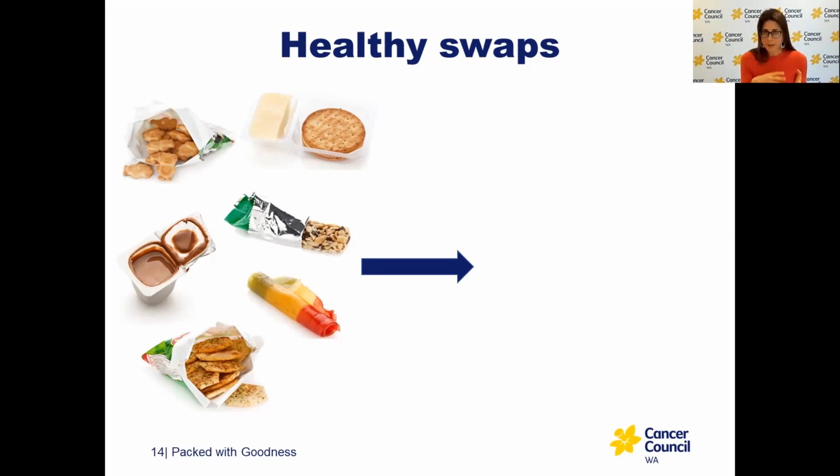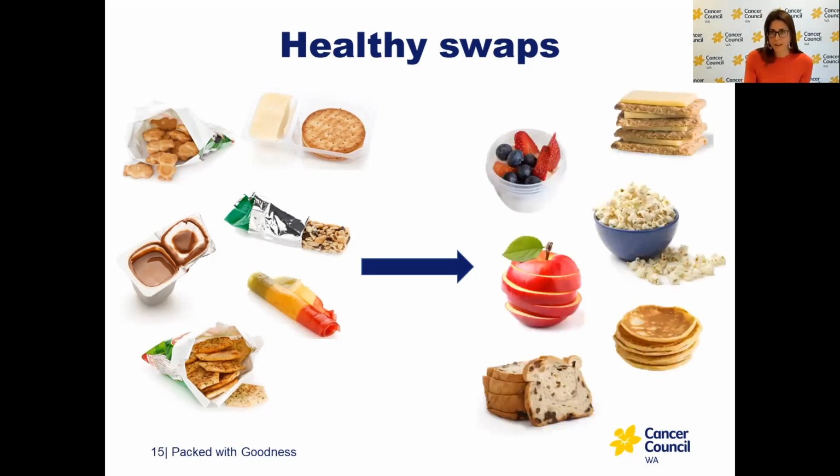So remember, as we said before, if you swap out these processed foods and throw in some healthy snacks, some homemade or whole food options, then you're managing the portion size, you're reducing the amount of added fats, sugars and salts, and you can be adding whole grains, adding veggies and saving money. So these are some really nice, easy swaps that we suggest that you can use as an alternative.